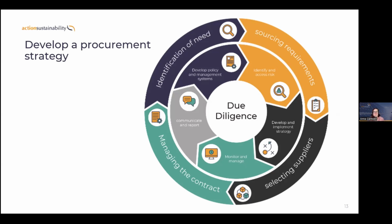Define specific criteria that requires suppliers to demonstrate their commitment. So that criteria should include compliance with local laws, certification of fair and work safe conditions, adherence to standards, and evidence of responsible supply chain management. So at that point, standards can start to be introduced. So start to introduce standards in your tendering documents.